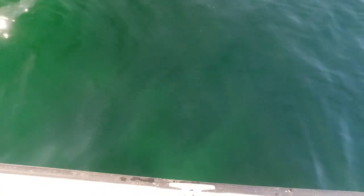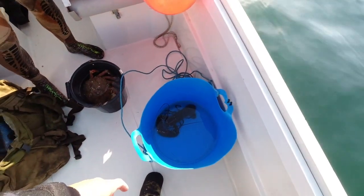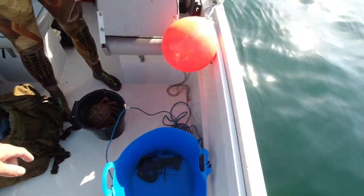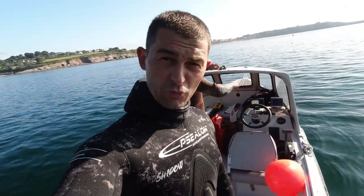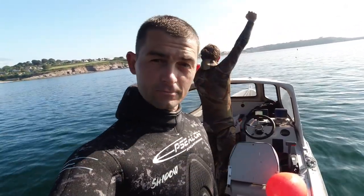Not sure how good the clarity is. Oh, there she is, swimming now. Shows you how good the clarity is. And we'll take these two. The plan now is that we're going to get changed and we're going to do some fishing. Let's go.